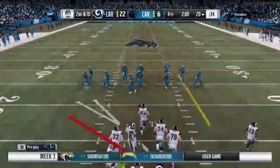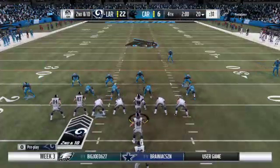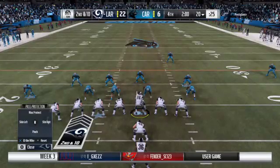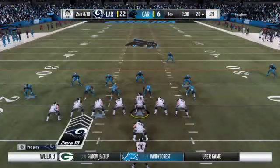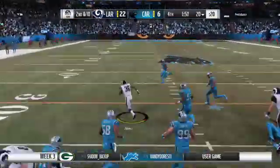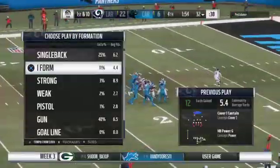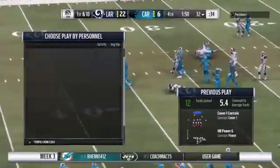Another running situation on the doorstep as they come up 2nd and 10. And they'll run it here. They pick up 12 on the play there, and they move the chains. He's still rumbling, isn't he? Still looking fresh in this one despite the heavy workload.